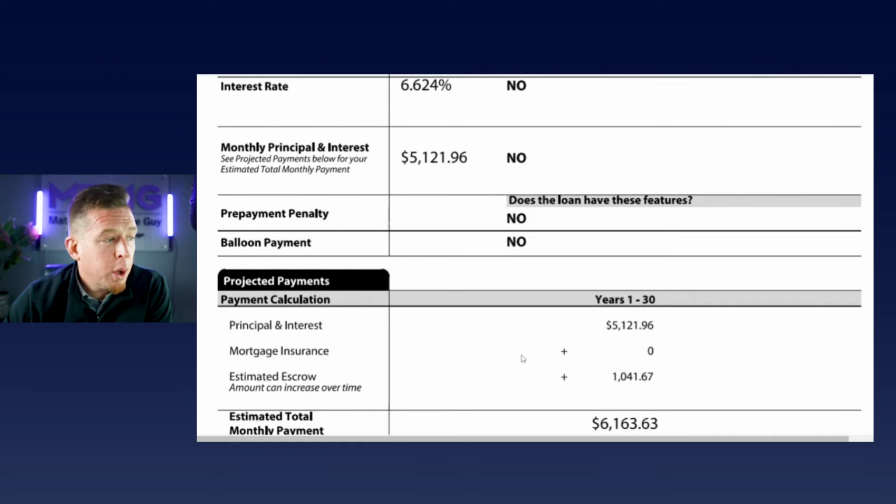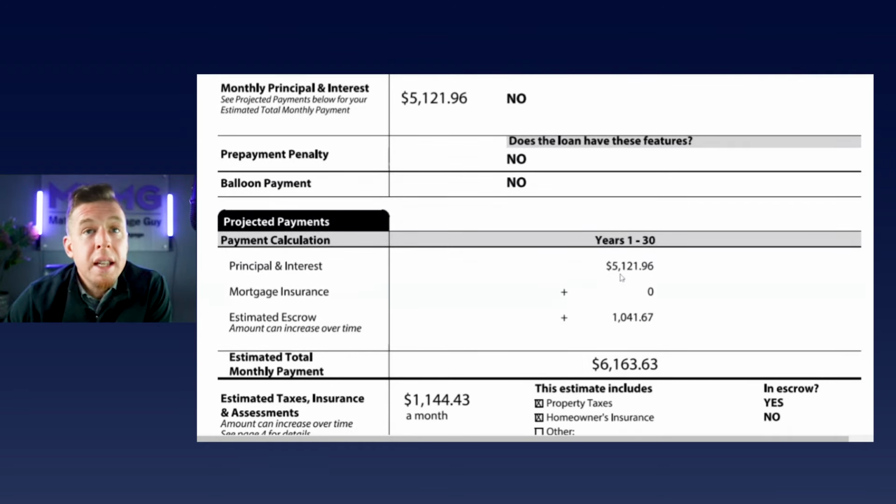All right. So principal and interest, taxes and insurance, otherwise known as escrow account. Then there's a tab here for mortgage insurance.